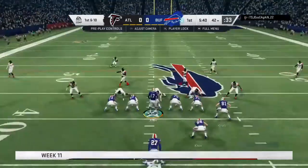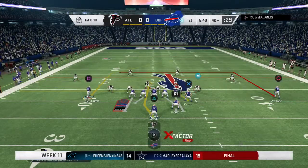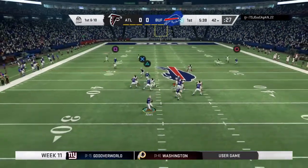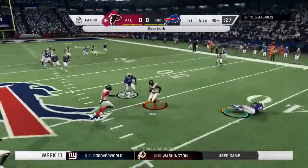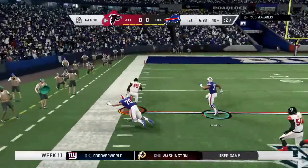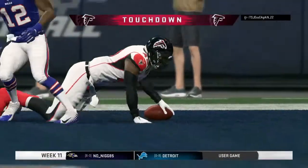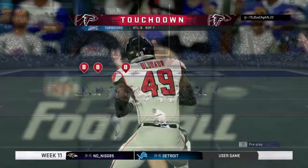So good field position for the Bills as they come up 1st and 10 at their own 42. 49 the mic. Watch 49. Allen going to throw. He rifles one that's intercepted. Picked off at the 45. And he takes this one back into the end zone, and the Falcon defense has a touchdown.